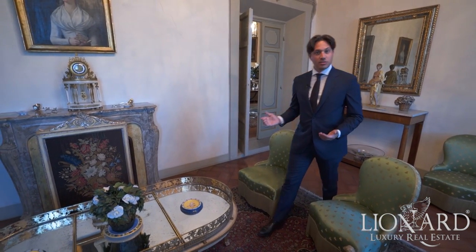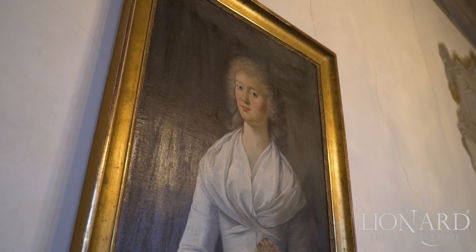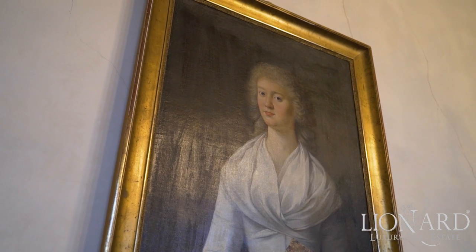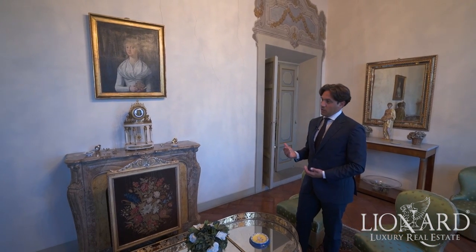And there's a very strong symbol which represents a woman, which is this painting which was commissioned by General Bernadotte from the Napoleon military emperor. And you can feel the power of this painting when you look at it.